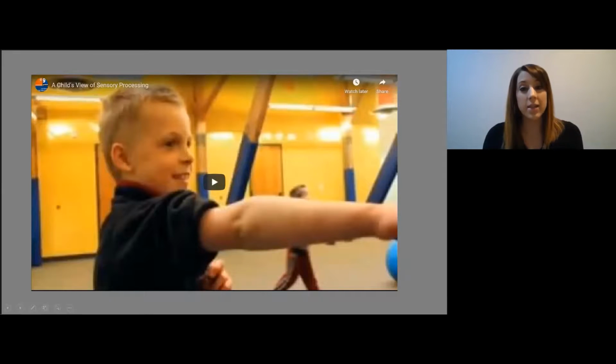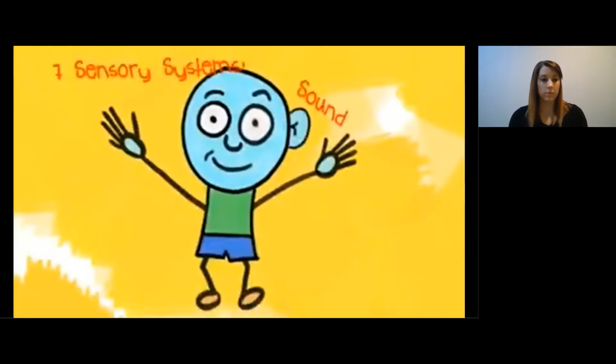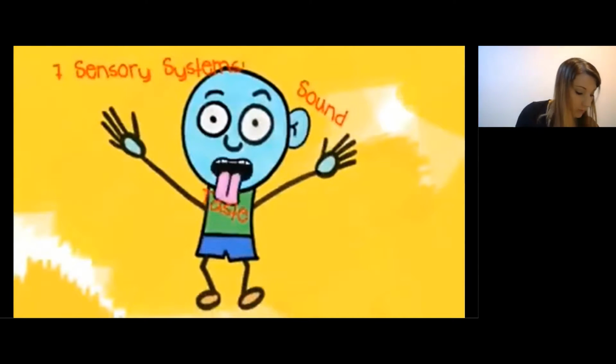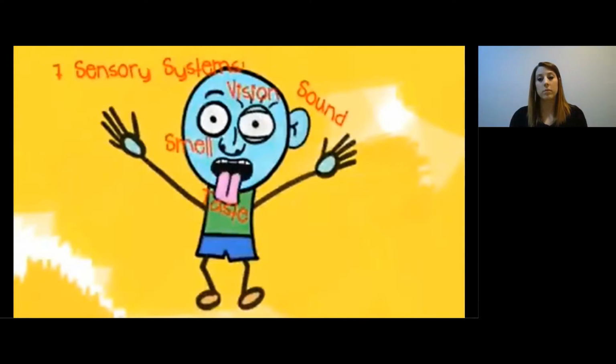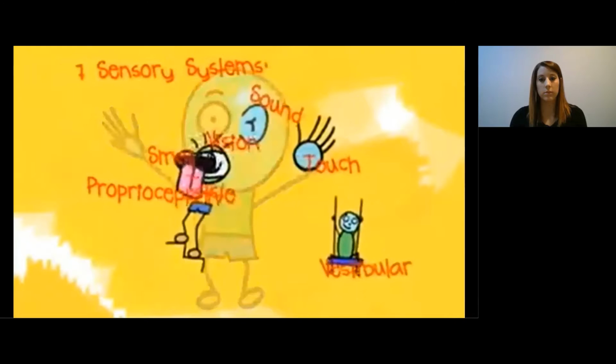This is a great explanation from a child with autism about how he perceives sensory processing differences. This example gives us a visual to understanding the sensory system and how it might make sense to caregivers. Everyone has 7 sensory systems. They are sound, taste, smell, vision, touch, proprioceptive, and vestibular.